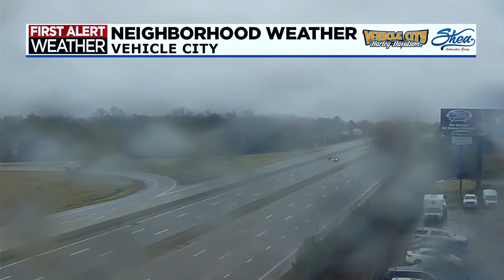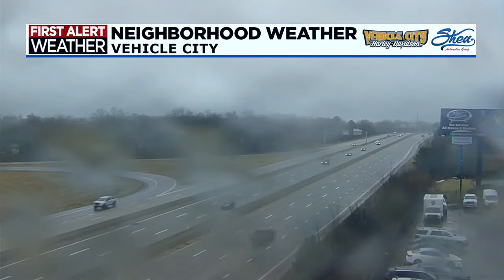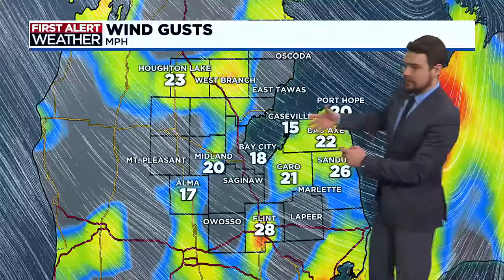Here's a look over I-75 from our Vehicle City Harley-Davidson camera. Notice some raindrops kind of off and on there on the camera. We've got a little bit of drizzle falling, but we also have some wind out there as well, and that wind is causing some issues for us this morning. We've got widespread gusts 20 to 25 miles per hour, so that's keeping things pretty breezy.